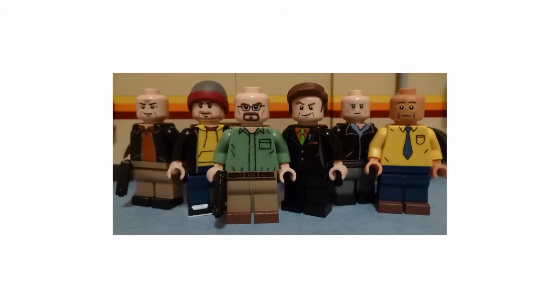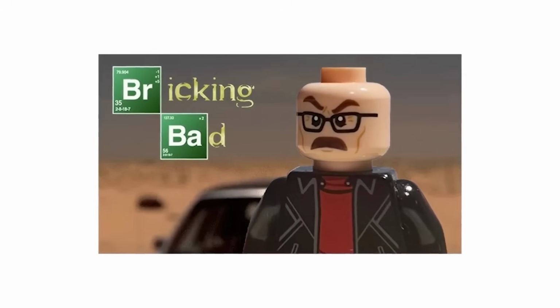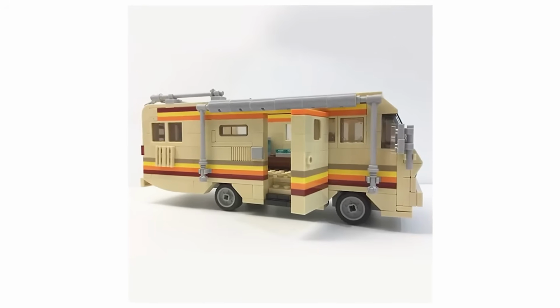LEGO distanced itself from the creation. Although every piece in this set was made from LEGO bricks, the company had no hand in its conception or endorsement, and they made sure of that. And that's why you can consider this set to be banned.